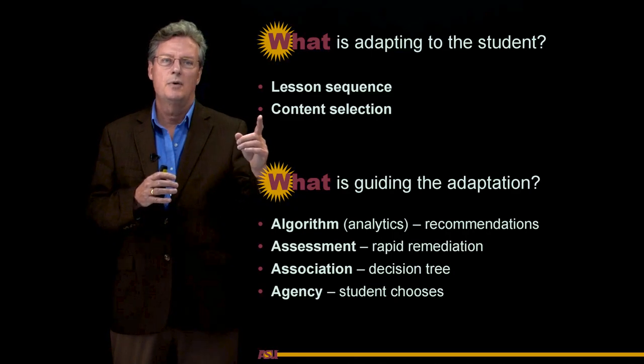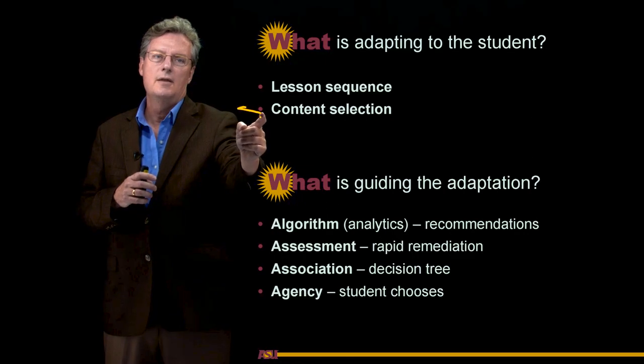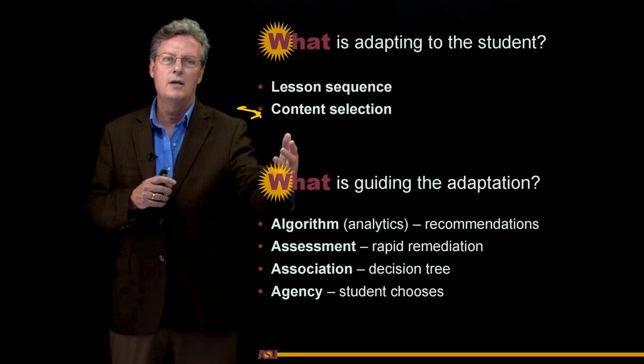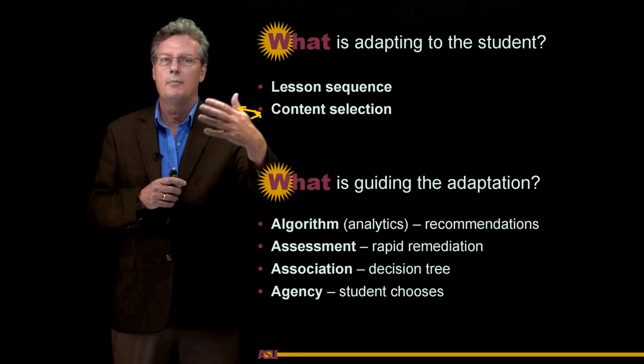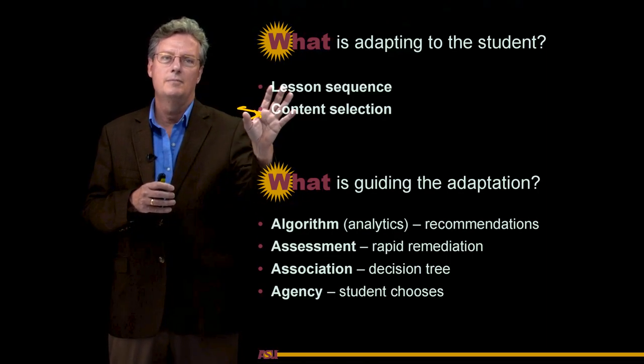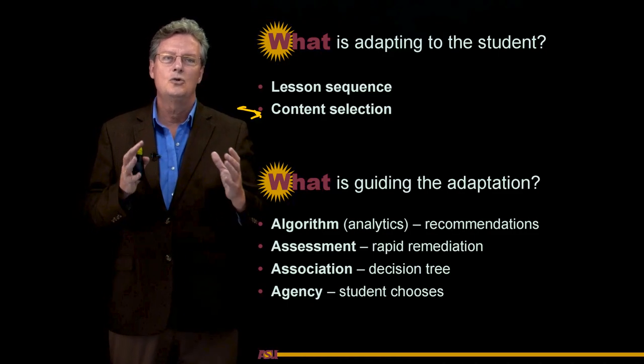The second piece of this puzzle is content selection. Content selection is important because in the faculty's mind, they want to be able to deliver the proper video or the proper reading or the proper assessment question. And this is where the system develops a recommendation to deliver to the student. Well, how does it do that?